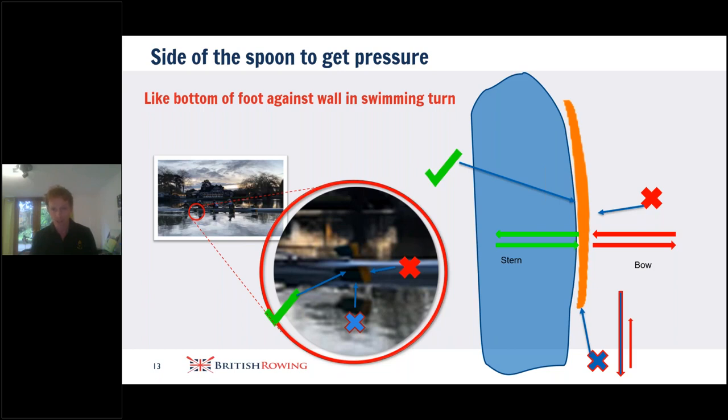We don't want any pressure against the bow side of the spoon. Pressure against the bow side of the spoon at any time is going to cause a braking effect. There is actually a term in rowing for that. It's called backing the boat down. Definitely don't want to do that halfway through your race.